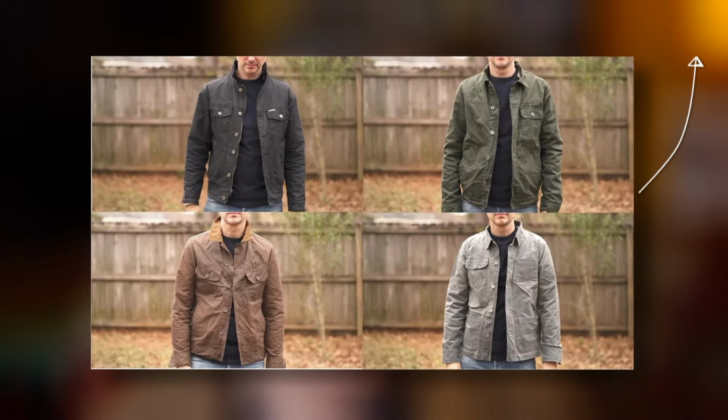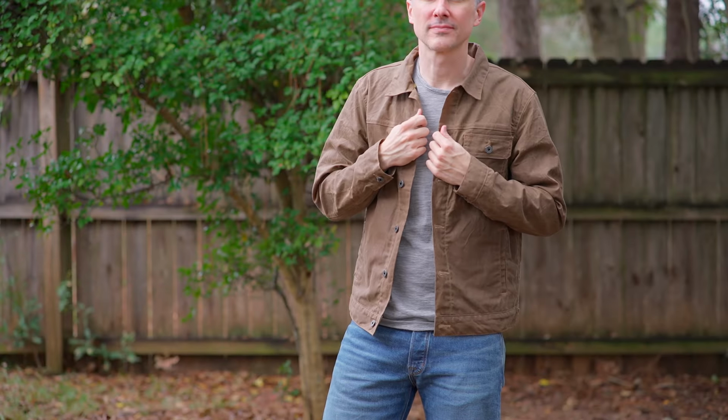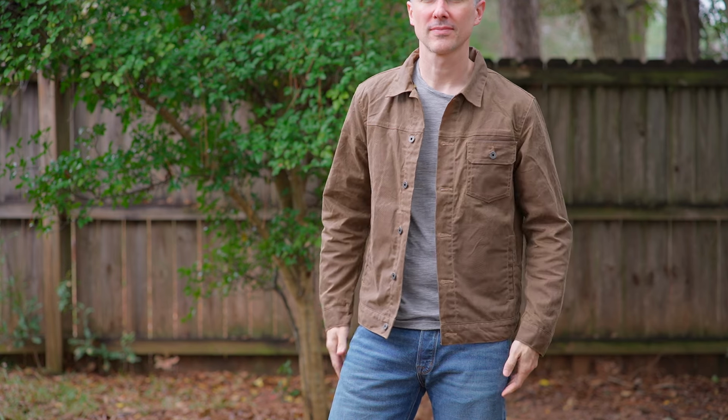Now, a few years ago, I made a video comparing different wax jackets. That ended up being a very good video. In the video, I mentioned this jacket right here, the Flint Tinder flannel-lined waxed trucker jacket. It turned out being a runaway hit with Flint Tinder and Huckberry. It has exploded in popularity in recent years, and it even ended up being featured on TV.